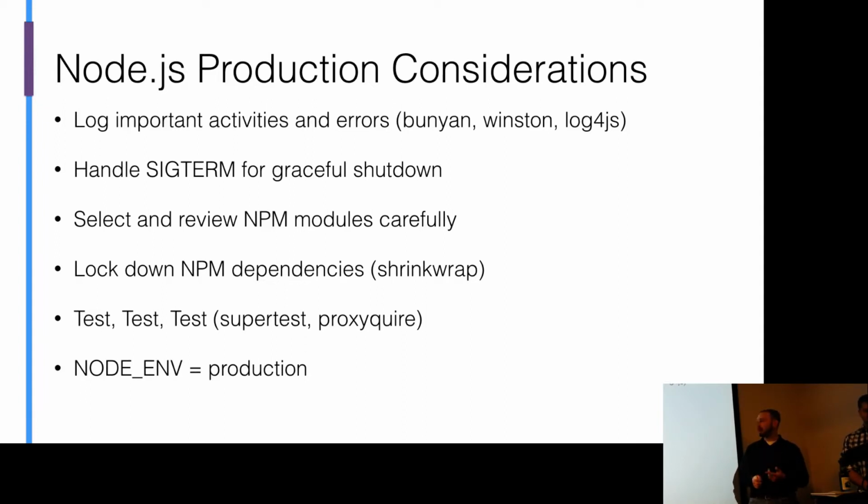And proxyquire. You don't want to test your entire application in one swipe. I mean, the modules, you're keeping them nice and compact and resource driven. You want to be able to have a test that tests just that portion. And proxyquire is a great way to take all those required dependencies that you really don't want to have to worry about because they've been tested elsewhere, and get them out of the mix of your current test. And lastly, NODE_ENV, set it to production.